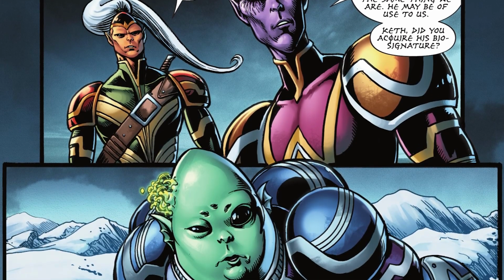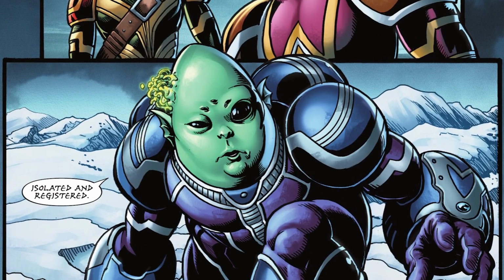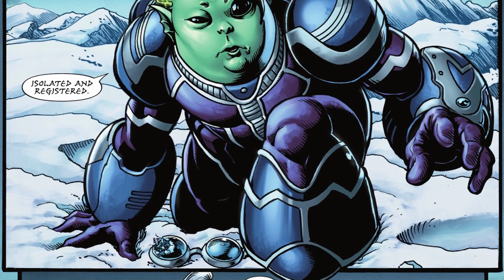Vigil knows that it's not about mercy, and the one in the mask isn't like the others, and he's looking for the exact same thing they want to, so he might be of some use to them. Keth gets up, having survived being shot in the head as his head wound heals.